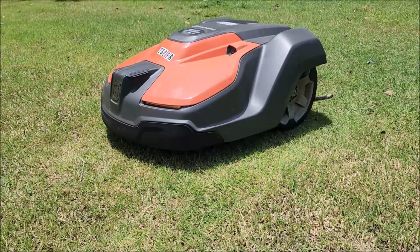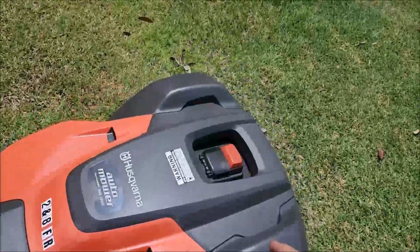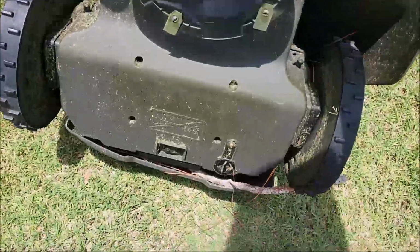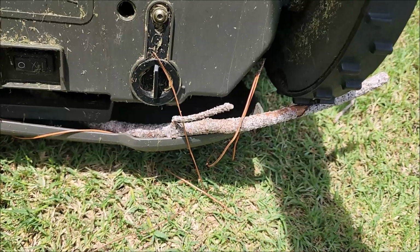Alright, that's not good. A stick wedged in there. Get that out and get him on his way.